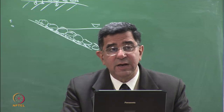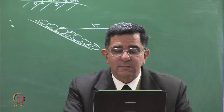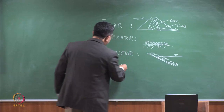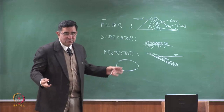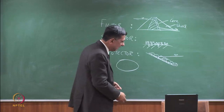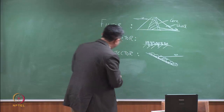So where do you think you need these in our liner? Let me now come to our diagram. We have waste. Waste is not like an egg, it's just a representation. Unless tomorrow you say, sir, waste is like an egg. It's not. Waste is also horizontal. So let me make it correctly. Waste is also a horizontal layer.